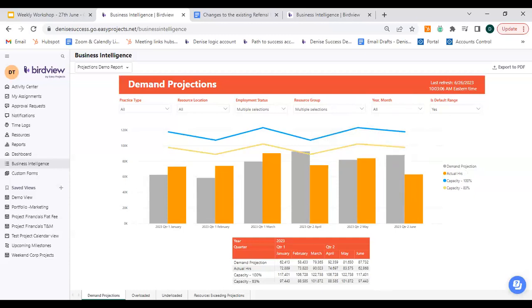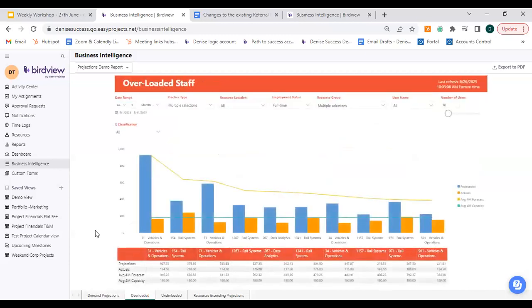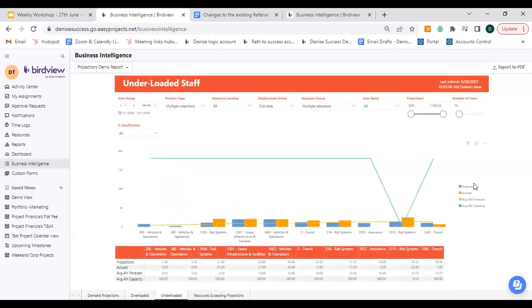We also have a couple of dashboards here that show the overloaded as well as the underloaded resources. So these are the overload staff, so the top 10 overload staff with the projections, the actuals. And we also have the underloaded staff with the projections and the actuals. So these were some of those dashboards that we have customized for them. And we also have one here that indicates the resources that exceed projections.